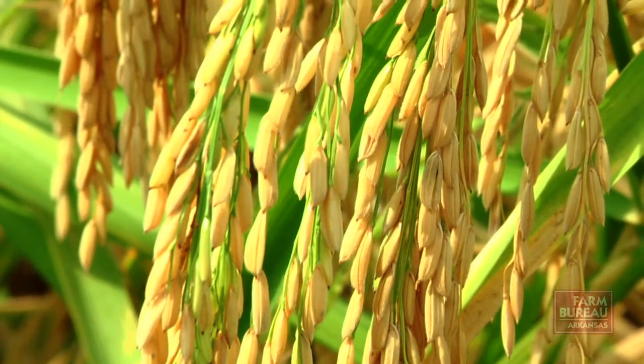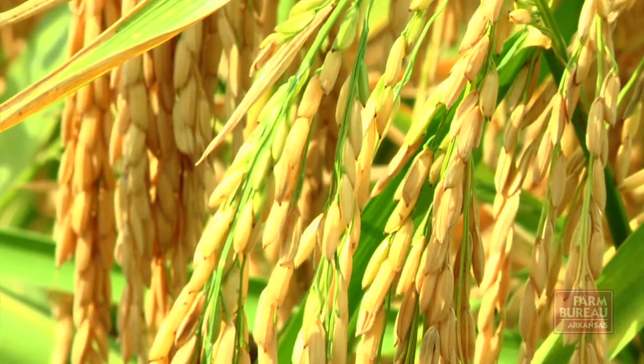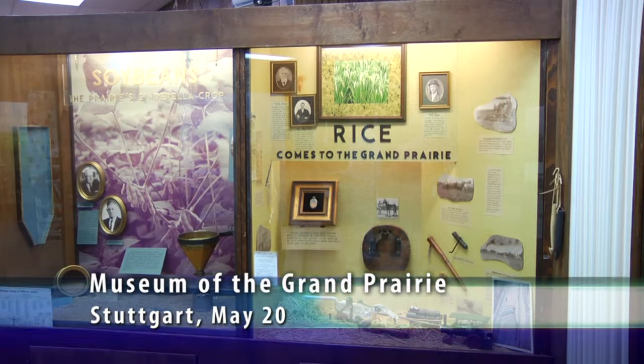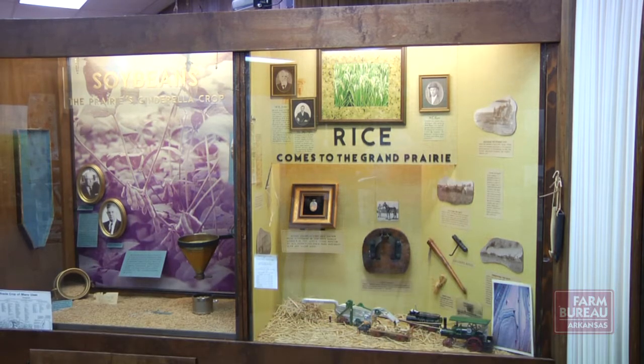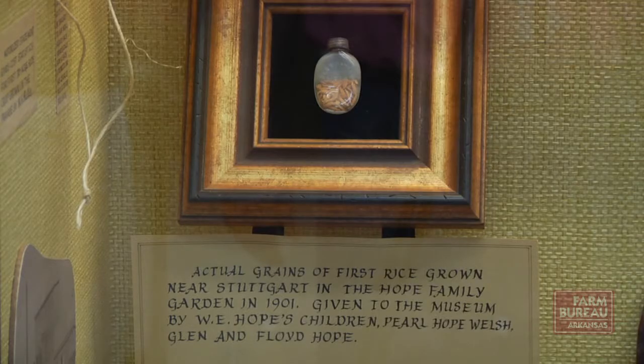Arkansas County has been one of the top rice-producing counties, and Stuttgart promotes itself as the rice capital of the world. A display in the city's Museum of the Grand Prairie details the history of rice in Arkansas County. The first plot, 9 feet by 27 feet, was planted by the Hope family on their farm near Stuttgart in 1901. Commercial production began 3 years later.